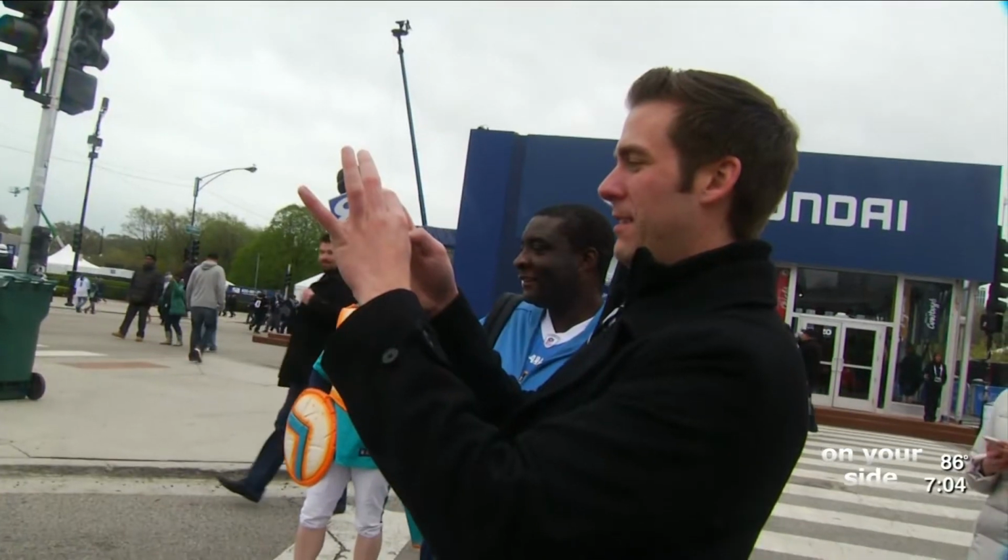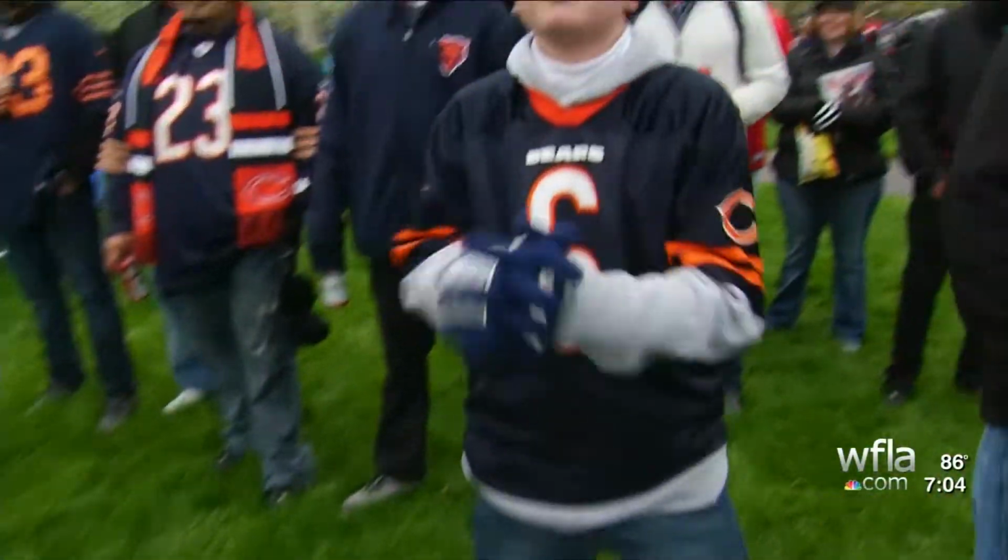Hey, Coach, who would win in a fight, Ditka or Mike Tyson? Oh, Ditka. Who's faster, Usain Bolt or Mike Ditka? Ditka. Who's better, the Bucks or the Bears? Oh, the Bears. The what? The Bears. Let's see what happens. Let's go.